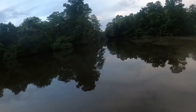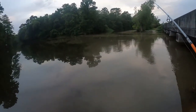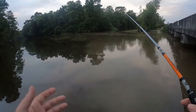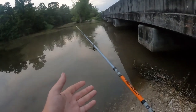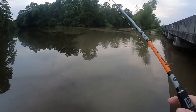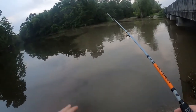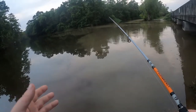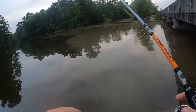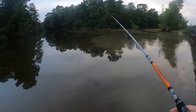But yeah, I'm seeing a lot of activity back where I had it, but right here, I'm seeing multiple fish roll at one time. I literally just saw one roll right here. Now I know these are gar. I don't know if bowfin are mixed in. I don't know if there's many catfish in here. Don't really know what all's in here. But what I do know is there's a lot of activity right here. And I'm gonna try and capitalize on that for the short period of time that we are here.